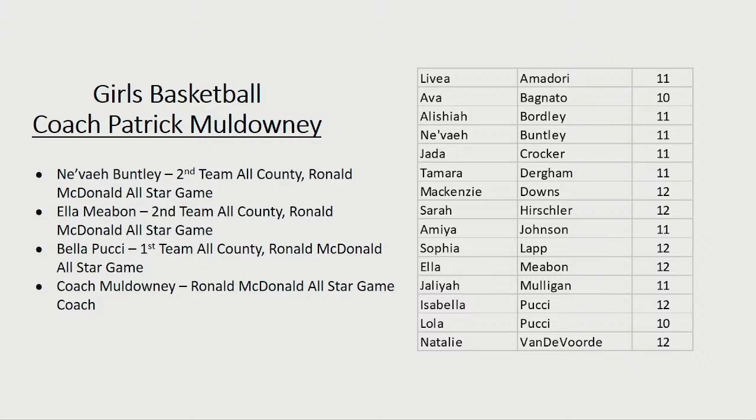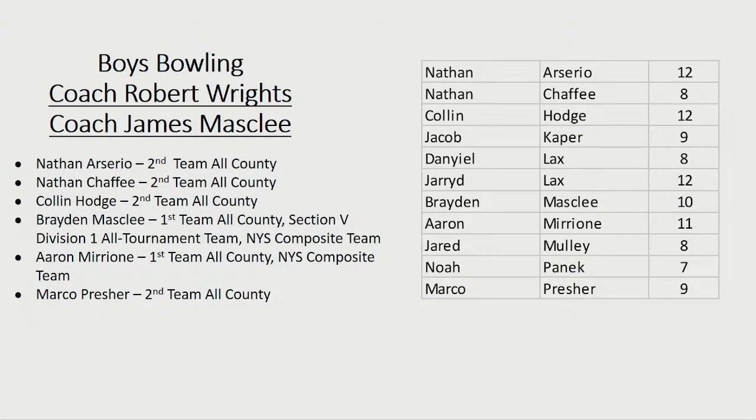Next up with girls basketball, I'd like to recognize all of our student athletes that received postseason recognition. A special recognition to our Ronald McDonald All-Star players, Ella Mabon and Bella Pucci. Bella received first team All Greater Rochester. They were state ranked in AA, number 18th, and they were Section 5 AA semifinalists, losing to the eventual state champions in overtime. And as a team, they were 92.27 GPA. Congratulations to them.